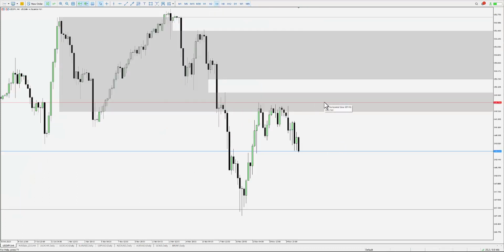So 149.75 and also the fair value gap on the daily chart, which is this level here. Expect that level to provide resistance. So that's the level we are talking about. We're looking for price to run the liquidity pools above 149.75 for a push to the downside. So yeah, that's what I'll be looking at in terms of these three assets.